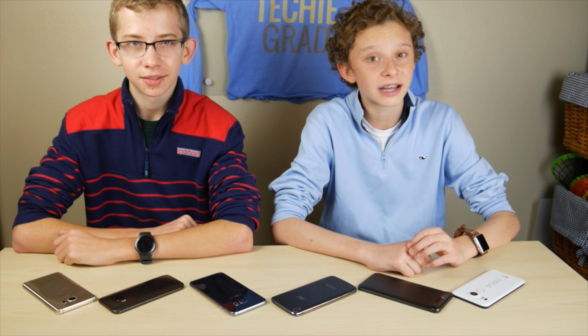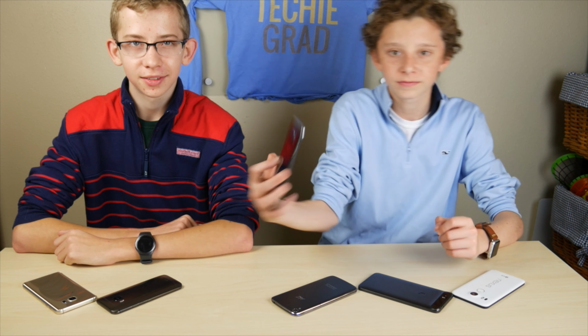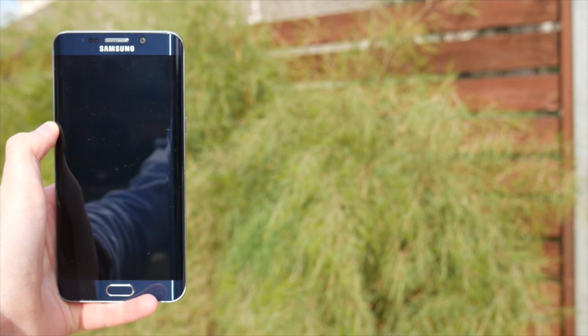The phone with the best design of 2015 was the Samsung Galaxy S6 Edge Plus. This year, there was only one phone that broke the barrier of the black slab that every phone has turned into. This was the Galaxy S6 Edge Plus.